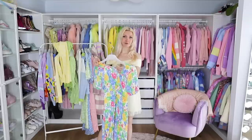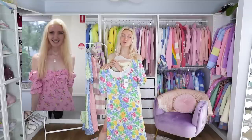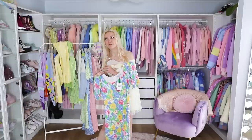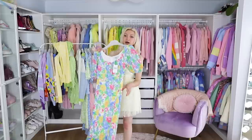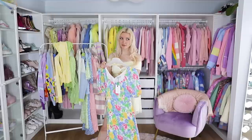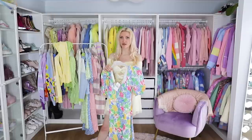This is Faithfull the Brand, and the last time I posted a video about The Iconic, I got the most adorable pink baby doll dress from Faithfull the Brand, and I've been stalking them ever since. They often have very cute, very nice pieces, but they're rather pricey, so I wouldn't be surprised if this dress was like a $600 dress. $600? Yeah, because the little pink one I got was $400. No, really? Yeah, I think, or am I remembering wrong?